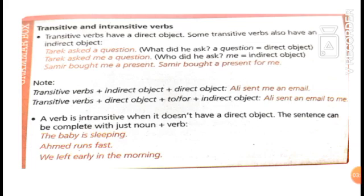Some transitive verbs also have an indirect object. For example, Tariq asked me a question. Who did Tariq ask? Me. So me is the indirect object. Samir bought me a present. Samir is the subject. Bought is the verb. Me is the indirect object. A present is the direct object.